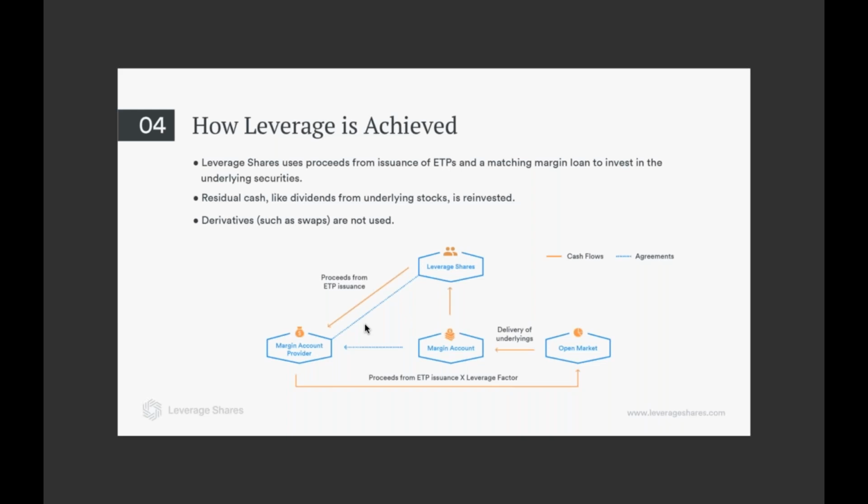When we're talking about the inverse products, once again, the proceeds from the issuance are invested in the underlying stocks. But in addition to that, stock borrowing is provided, and the borrowed stocks are then sold short, and the cash proceeds from this short selling are held as collateral. Once again, making all of the ETPs fully collateralized. And one other not insignificant detail I might add is that other income, which includes things like dividends from the underlying stocks, is also reinvested to purchase more of the underlying stocks. And what this means essentially is that dividends will not be paid out to the holders of the ETPs.